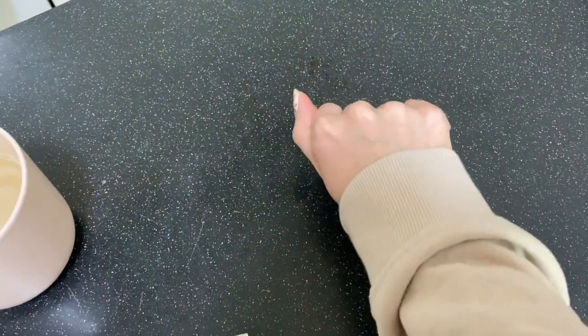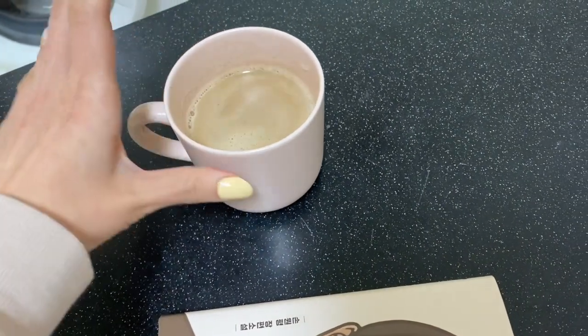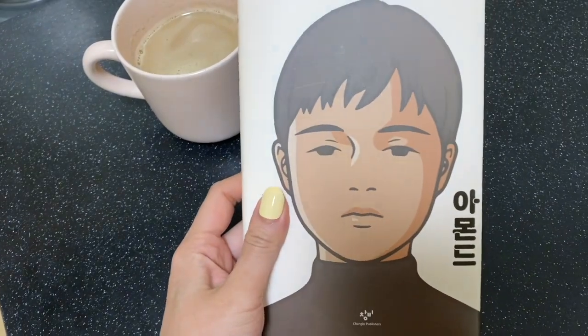Oh, and I changed my shirt because it got kind of cold. I just made myself some coffee. This is just almond milk with a shot of espresso. And I'm going to start reading Almond.